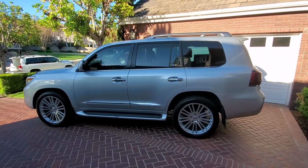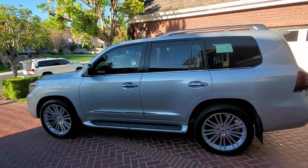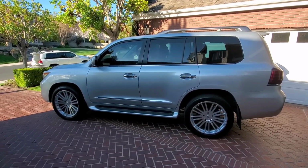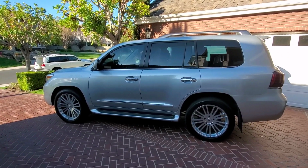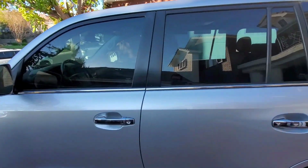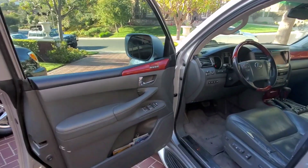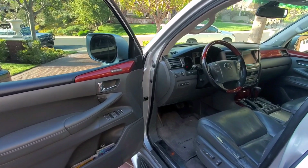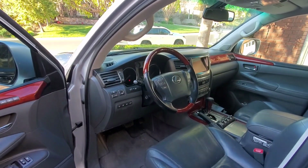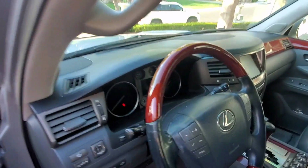383 horsepower compared to 275 on that 06 LX 470. And the torque is just under 400 on this one, a 70 pound-feet of torque increase over the LX 470, which is 330 or 332. So let's check inside. Still the lap of luxury inside. A little bit more modernized in the 570, but to me, creature comforts are a little nicer in the 470, even though it's the older model.